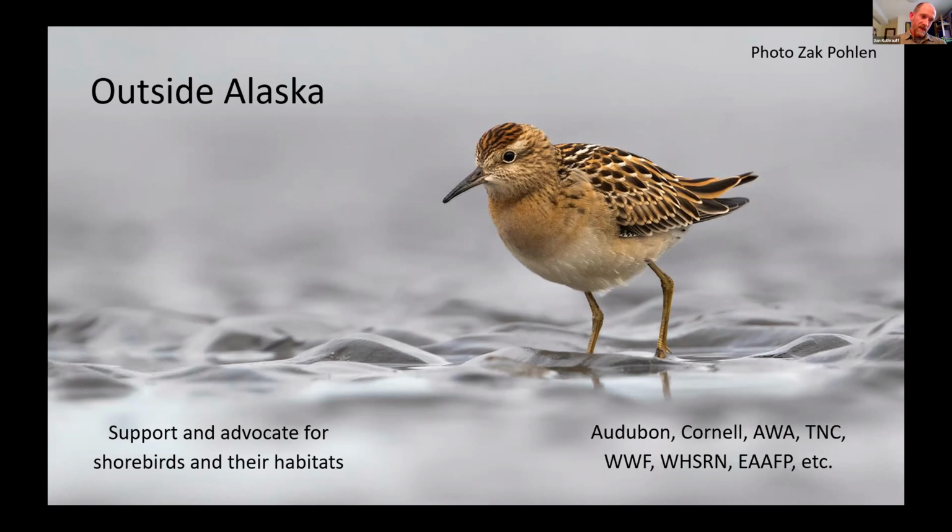When you're trying to stare down the Chinese government and reclamation in the Yellow Sea, it can all feel kind of overwhelming, but there are so many good groups out there like Audubon Society, Cornell Lab of Ornithology, Alaska Wildlife Alliance, TNC, World Wildlife Fund. There are all sorts of great groups throughout the world working to help conserve shorebirds and their habitats. So those are some of the things that I think we can hopefully stand behind to help these birds and their amazing migrations.